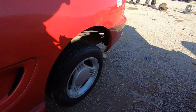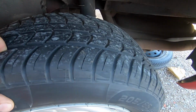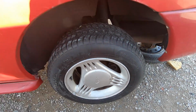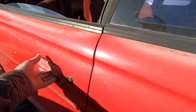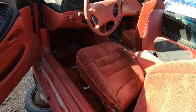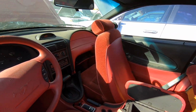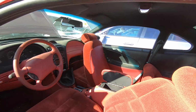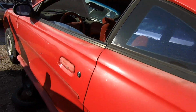I like the rims too. The tires on this are, well, no, they're not. They're cracked, but the tires look really good. These are the factory V6 rims for '94, not the GTs. But look at the interior on this. It's really not bad. In the color combo, the red on black, just beautiful. Now this car has 227,000 miles on it, so whoo.